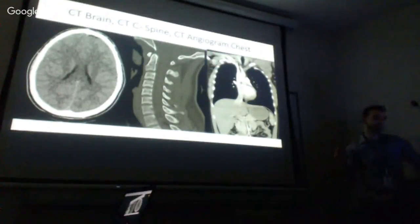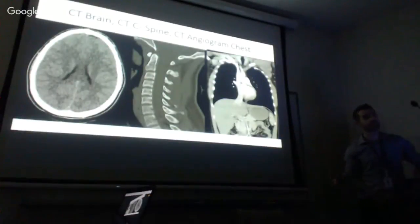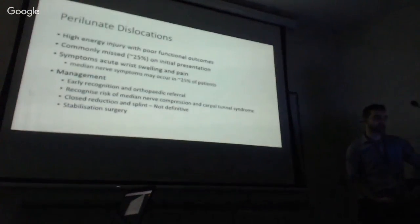With all trauma patients, you may need to consider doing further imaging of other systems. They usually get other series like CT brain, CT C-spine, chest, depending on what you think is at risk. I just wanted to highlight, you need to use the same approach for every patient. If the patient is hemodynamically unstable, you don't need a CT. So that's just a bit about perilunate.